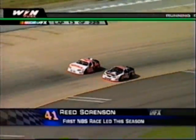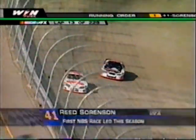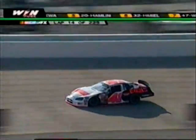Reed Sorensen has led all 12 laps here at the Nashville Superspeedway, starting from the pole position. And he puts Tim Sauter in the 56 a lap down. I mean, he's setting such a pace. He's already caught the back of the field, and there's a substantial amount of lapped cars that will be coming up in front of him.